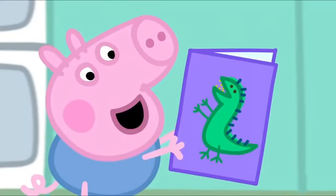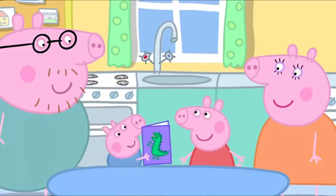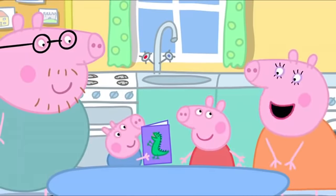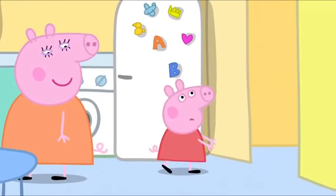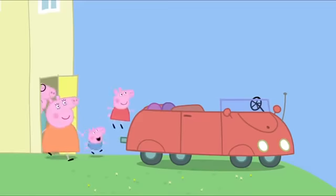A dinosaur. That's a lovely picture, Peppa. Yes, I'm very good at painting. Now, we're going somewhere very special for George's birthday treat. Yippee! Let's go! Where are we going? You'll see.